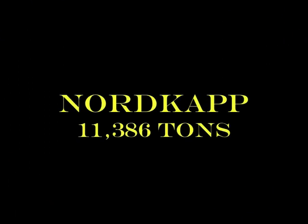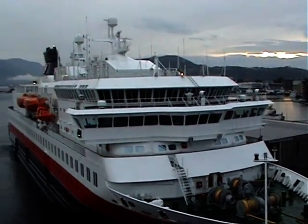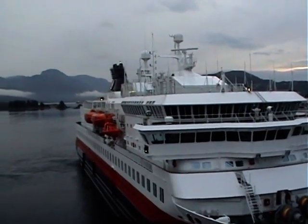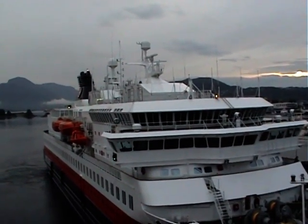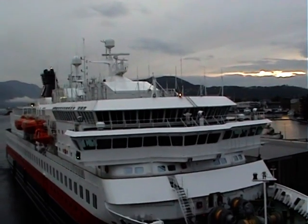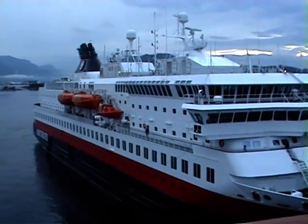And now, another Hurtigruten ship, the Nordkapp. She came in to Florø when we were there. I was not quick enough to see her coming in, and I regret that although I filmed her going out, I seemed to wipe that film off. Nevertheless, we got some good pictures of the side of her.